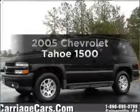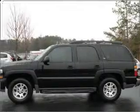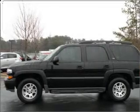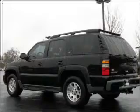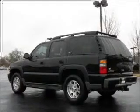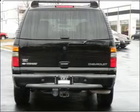Get noticed in this 2005 Chevrolet Tahoe. Everything you need under one roof with this great vehicle. With a powerful 8-cylinder engine that responds smoothly to its automatic transmission, find your way easily with the included navigation system. Premium wheels lend a distinctive appearance.